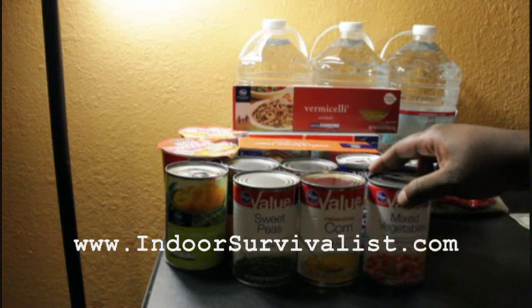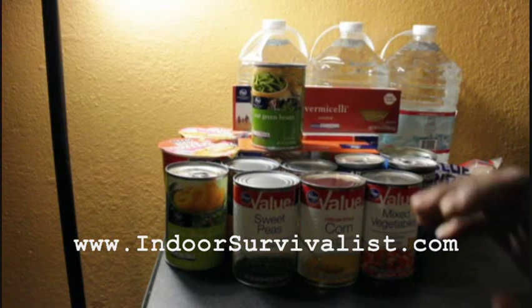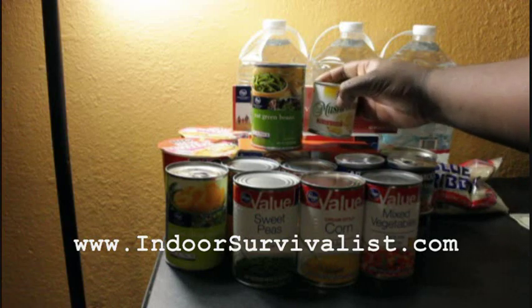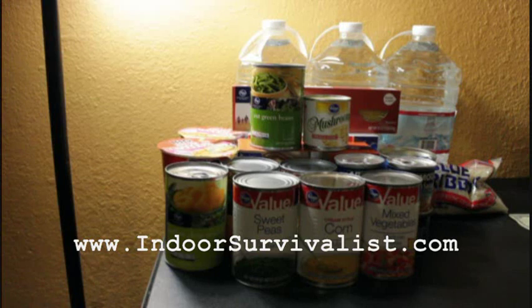Then we have a can of mixed vegetables. The mixed vegetables were, let me see, 58 cents. Got a can of green beans. I'll put these up there. The green beans were 78 cents. And then finally, let me see, Kroger brand canned mushrooms. I like mushrooms personally, and I actually never noticed the can of mushrooms in the store before, so I went ahead and got those. But the canned mushrooms were 75 cents.